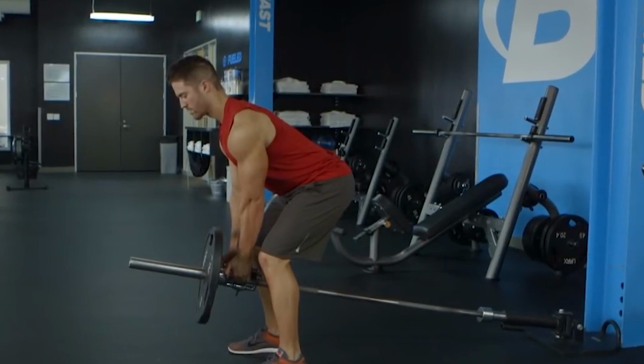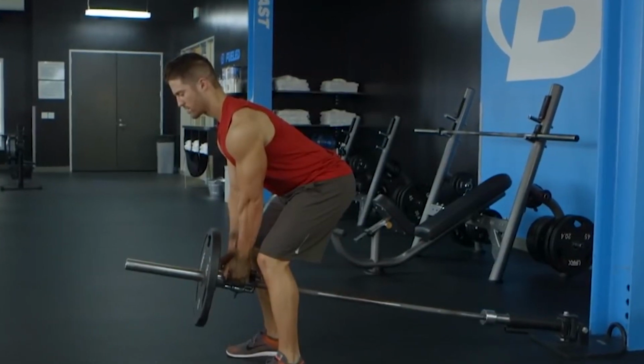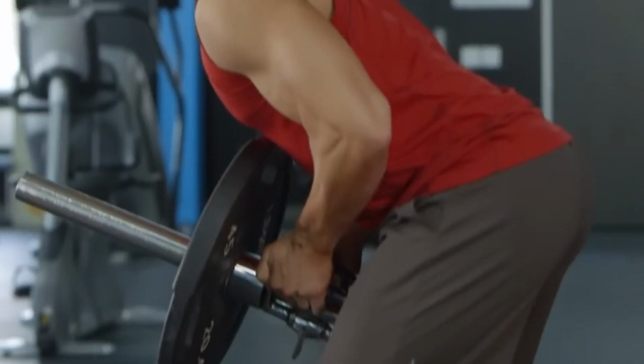If you're going to go heavy, do this at the beginning of your workout. You may do it after deadlifts because it's a little easier on the lower back, but keep the precise form in mind.